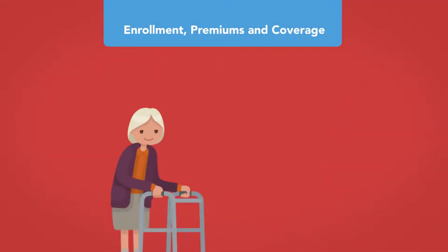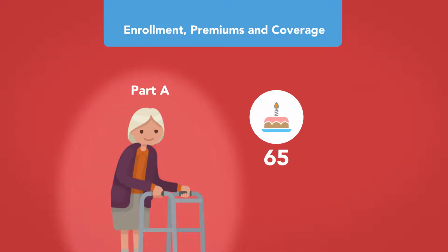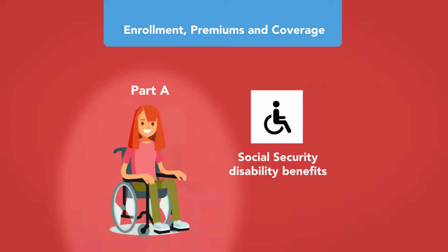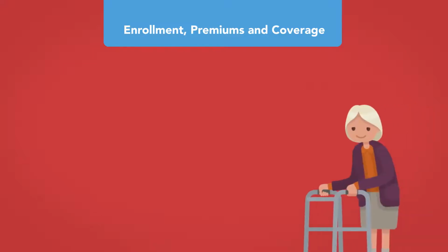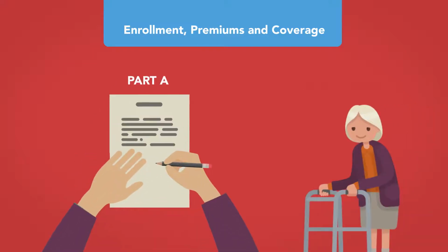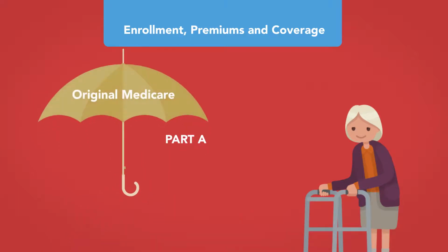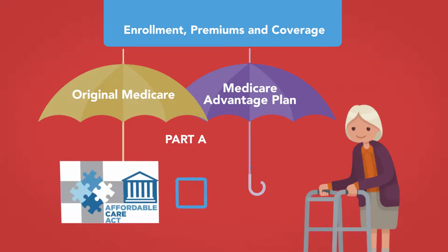Most people who are receiving Social Security benefits will automatically get Part A when they turn 65. For those receiving Social Security disability benefits, coverage may begin before age 65. If a person does not fall into any of the automatic enrollment categories, she must sign up for Part A on her own. It's important to note that having Medicare Part A, either under Original Medicare or a Medicare Advantage plan, satisfies the requirements for health coverage under the Affordable Care Act.